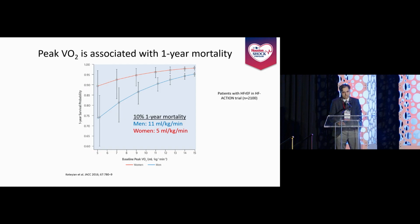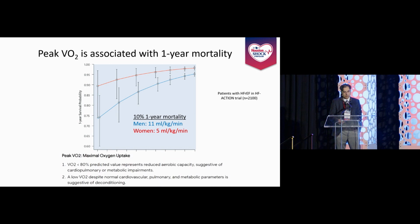This comes from the HF-ACTION trial, 2,100 patients, and as the peak VO2 is lower, and there is an adjustment for gender and age, and some formulas account for height and weight, but the lower the worse, and when we start to see peak VO2s under 12, we're worried about a mortality in excess of 10% over the ensuing 12 months.